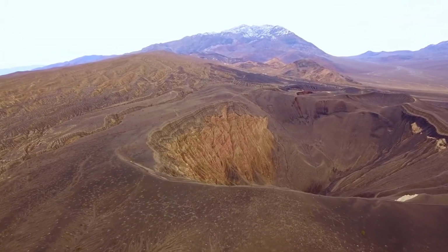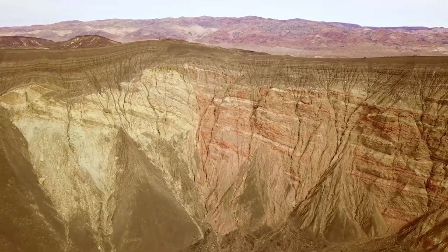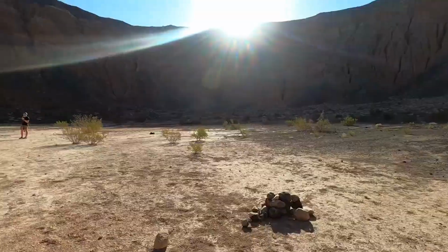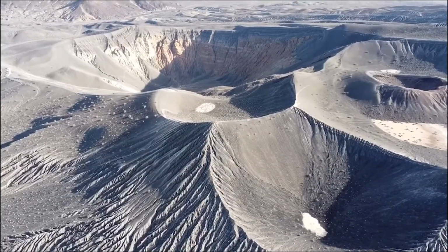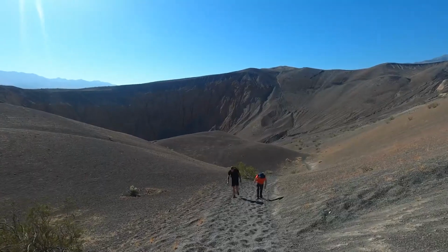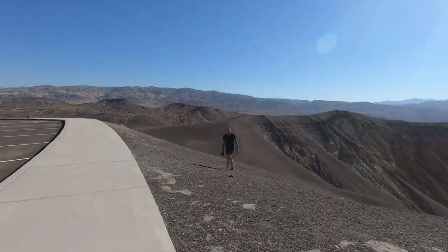Though visitors can experience great views from the parking lot, there are also opportunities for hiking as well. If you want to hike to the bottom of the crater, keep in mind that it's much easier to hike downward than it is to hike upward, so you want to make sure you are feeling great before you get started. You can also walk around the perimeter of Ubehebe. This trail provides additional views of nearby craters and is only about 1.5 miles in distance.